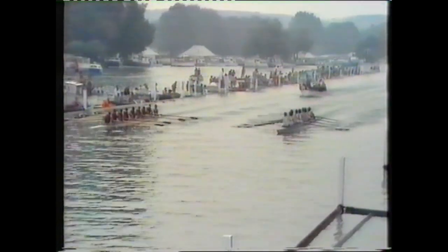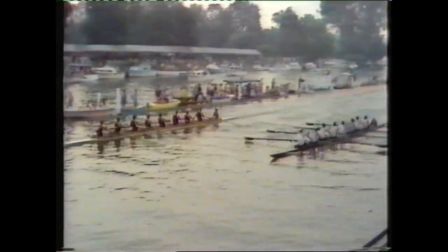Harvard are responding first. The Harvard stroke lifting the rate. Harvard just creeping inches ahead. Henley are holding on. Henley are coming back again. Henley could do it. Harvard now just switching on again. Final effort by the Harvard Cox. Harvard just coming across the line. What a fantastic race, an unbelievable race.